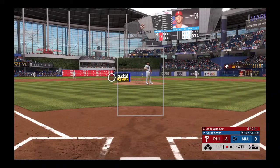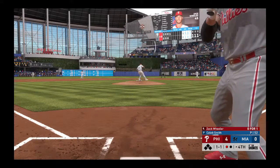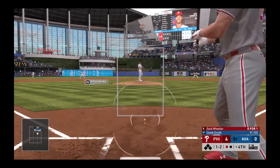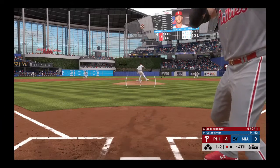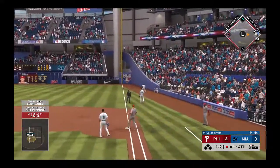Outside for a ball, 1-1. A 1-ball, 2-strike count to the Phillies pitcher. 1-2, here it comes. Popped up. And that's in there, base hit.